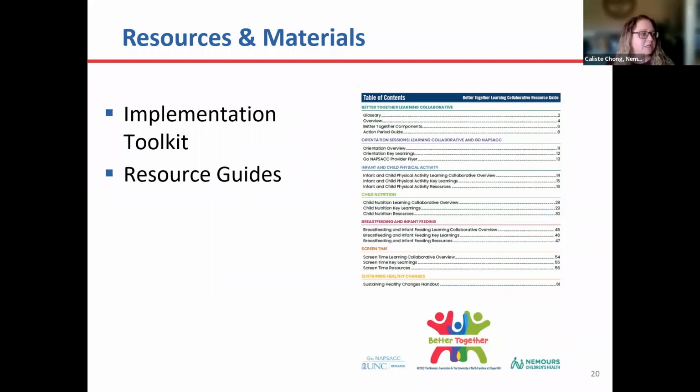And then the last section is the sustaining healthy changes section, where there's actually a really nice worksheet there that helps providers think through all the great changes that they made throughout the Learning Collaborative and to help them plan for sustainability moving forward with their childcare program, even though the Learning Collaborative had probably ended at that point.